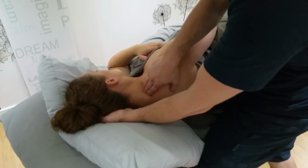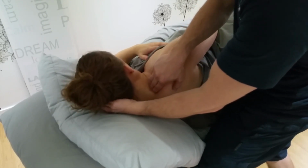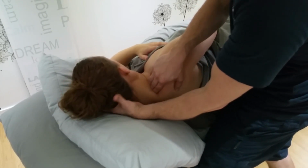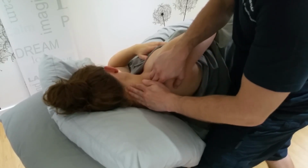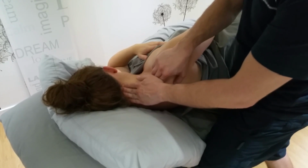What I'm going to do now is work into the fibres of the levator scapulae. What you're going to do is lower that ear down to the bed and rotate, taking it forward for me, nice and smooth. I'll add a bit more tension to it there.